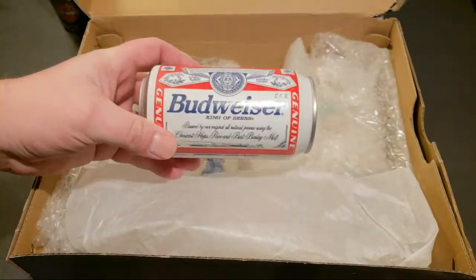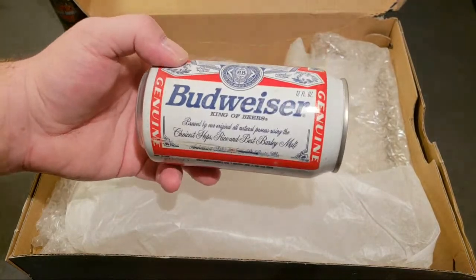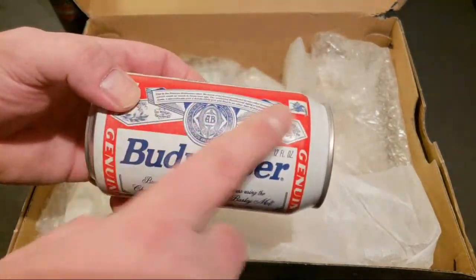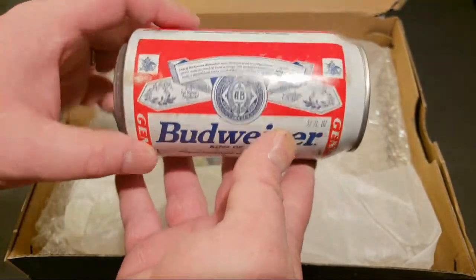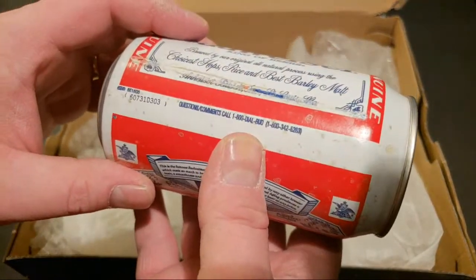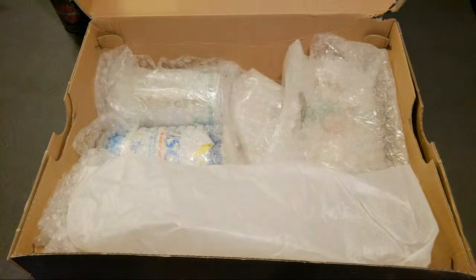I don't know, there's something about their logo and the way the colors, that dark blue with the red and the white background really just kind of pops. I mean, it's an iconic brand, first of all. Let's see here. Is that a... That is some sort of date code.